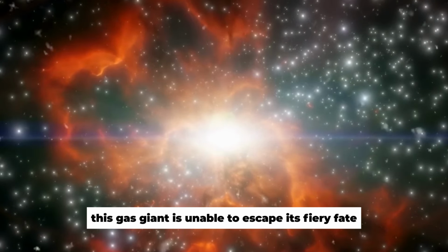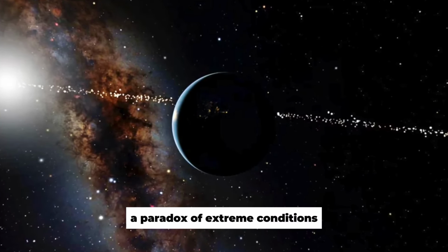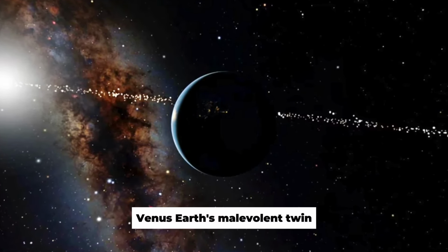GJ 436b defies logic with its icy exterior under scorching temperatures hotter than an oven. Its dense ice, resistant to melting due to immense gravity, perpetually burns without turning to liquid, a paradox of extreme conditions.